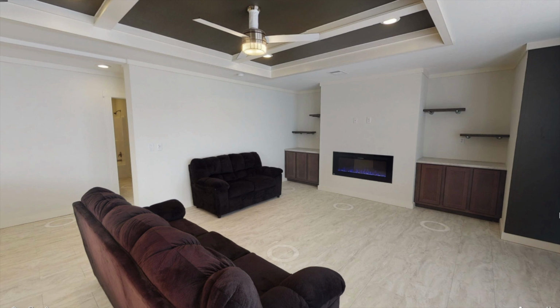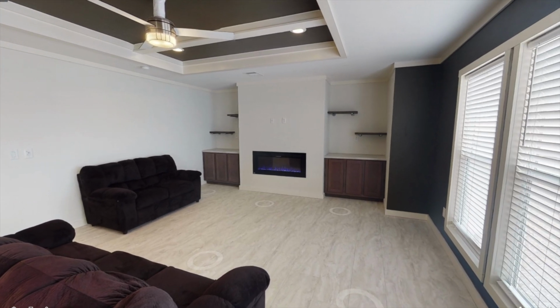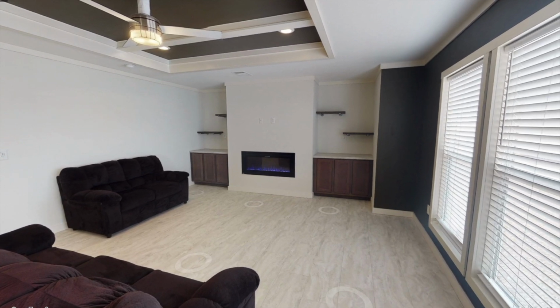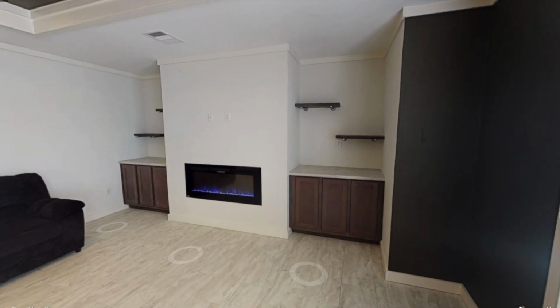So first of all, I wanted to show you the living room, and it's right off the kitchen. I absolutely love this layout, and the fact that it doesn't have carpet, it kind of looks more sleek and modern.